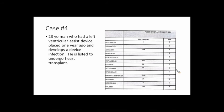So case 4, this is a 23-year-old man who had an LVAD that was placed 1 year ago, and he develops a device infection. He's listed to undergo heart transplant. So let's look at his pseudomonas. The reason it's like this is because this patient was sent here from Israel, and this is the culture that we got before he came. You can see that this is susceptible only to the aminoglycosides and only susceptible to colistin. It's resistant to everything else. So this is an XDR pseudomonas.